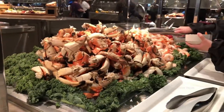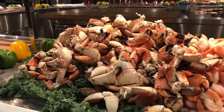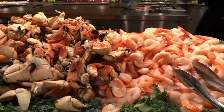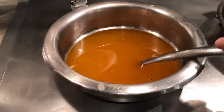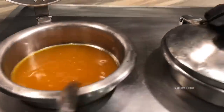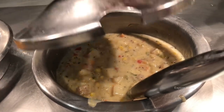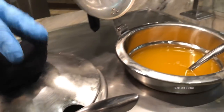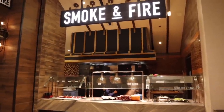I like how they do it here. They have another section with some Jonah crab claws and shrimp cocktail. This way, the lines are a little bit shorter. Wow, they have spicy drawn butter. Look at this. You can see the spices in there. Some corn chowder. And regular drawn butter. Hey, you know it's gourmet if they're giving you two kinds of butter for your crab.